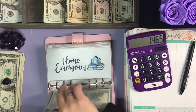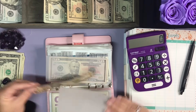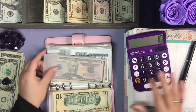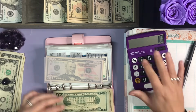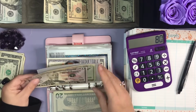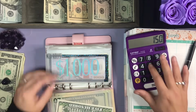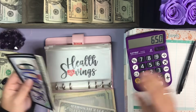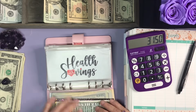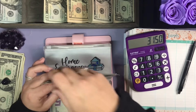Health savings. We have 10 in medicine. We have 70 in health. Copays has 70. Deductible has 500. Medical bills has 2,500. So we have 3,150 in total in our health savings.